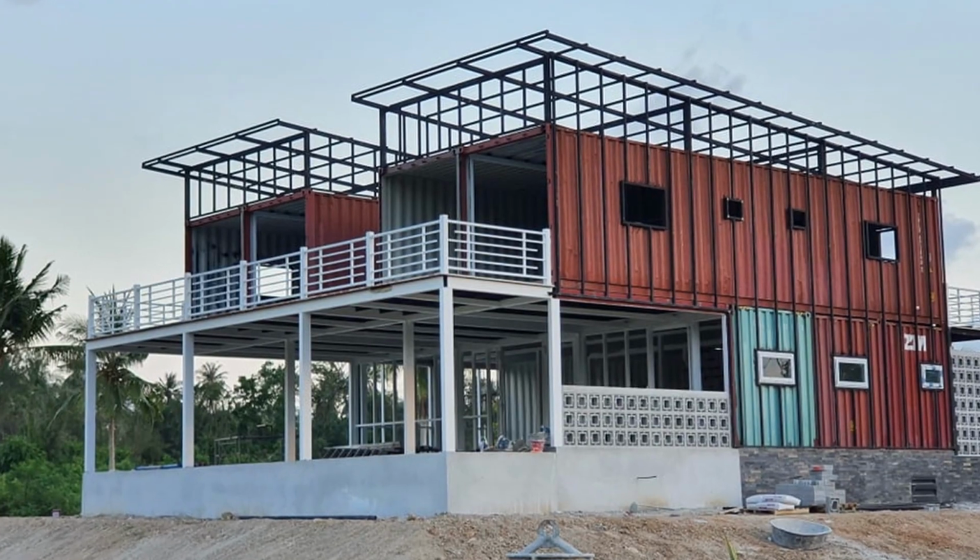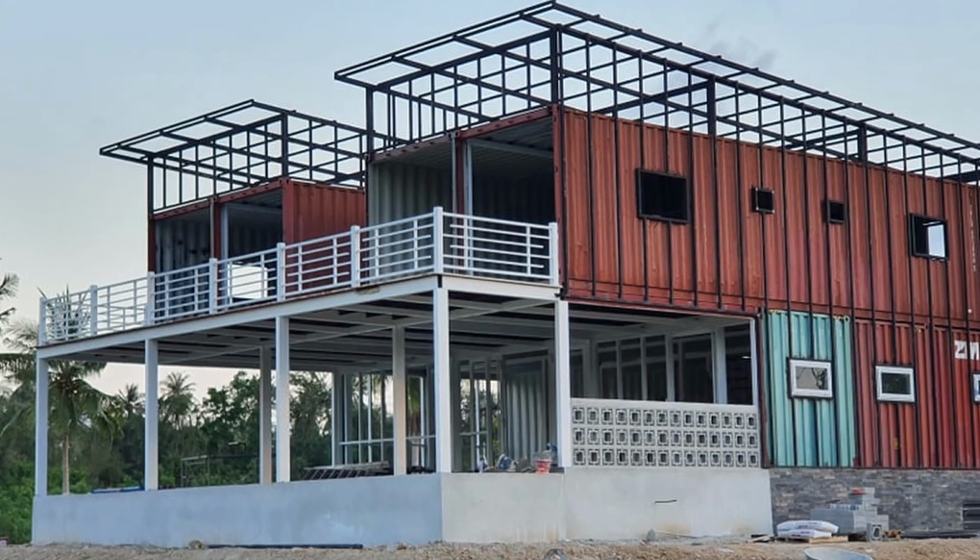For the 40 foot containers, that's what Thierry got. It's around 100,000. It can go up to 140 quite easily. If you're talking about containers that are almost new, you'll have to double that price. So Thierry, he got 6 containers, 40 foot. You can get a bit of a discount when you buy a few. He paid 610,000 baht.